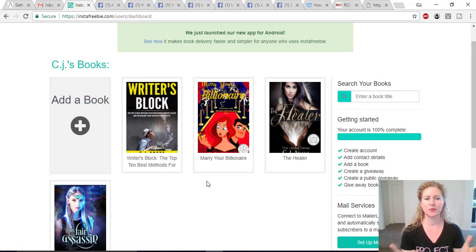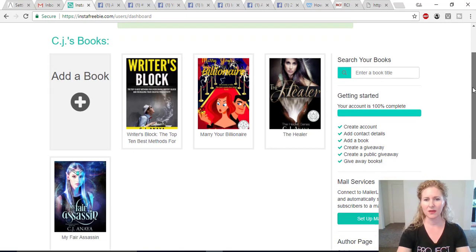So you can add books here. For example, if you have a perma-free book, like this right here, The Healer, My Fair Assassin, Marry Your Billionaire. I want to stress that all of these books don't necessarily have to be perma-free, but you can't have any of them enrolled in Kindle Select because Amazon's very particular about whatever books you have enrolled in their program not showing up anywhere else on the internet. So for you to be giving away books for free that are enrolled in their program, it does not work that way. It's not allowed. So these are books that are not enrolled.